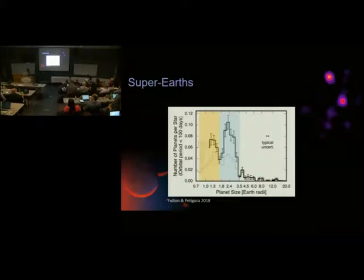And you can see this bimodal distribution. So that lends itself to the interpretation that perhaps this peak here are the mini Neptunes. These are the Neptune sort of things, volatile-rich atmospheres that are just a bit smaller. And that these are the super Earths here. So those are rocky things that are a bit bigger. And you can see this valley here is kind of where, at 1.5, 1.6, we were expecting this transition to happen.